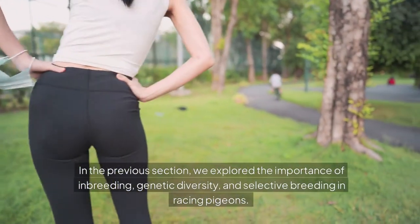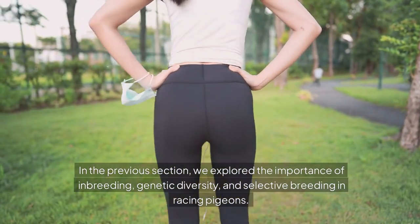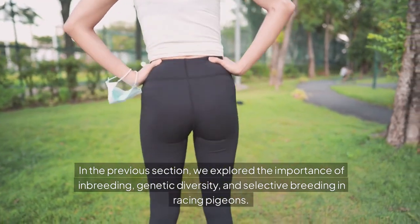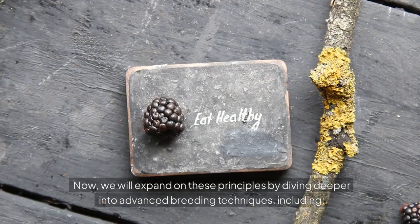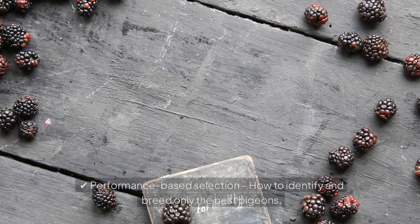In the previous section, we explored the importance of inbreeding, genetic diversity, and selective breeding in racing pigeons. Now, we will expand on these principles by diving deeper into advanced breeding techniques, including performance-based selection, how to identify and breed only the best pigeons.